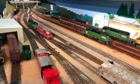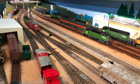Our locomotives are pulling ahead and going over to the Interbay engine facility on the right-hand side of the picture. This move is all within yard limits, so they can just take the main there and cross over to the other side.